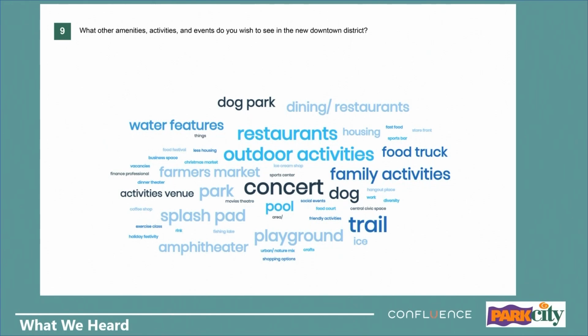What other amenities and activities would you like to see specifically in this downtown district now? Before it was really talking, what does the community sort of overall need? Now specifically down here, opportunity for concerts, water features, a lot of those things you've already seen. Trails was a big one. So, quality of life is really a big ticket item here. Outdoor activities, opportunities for food trucks, family activities.